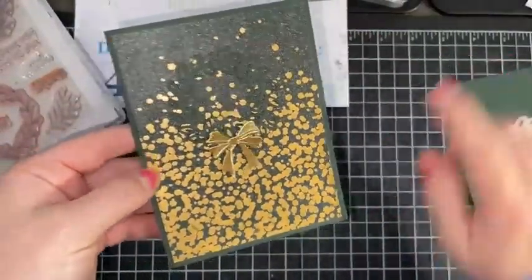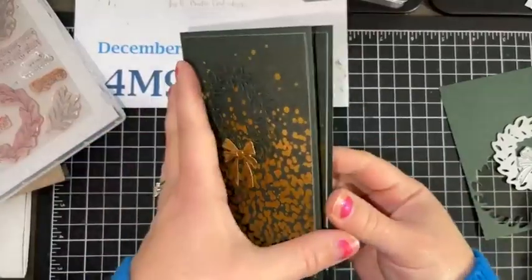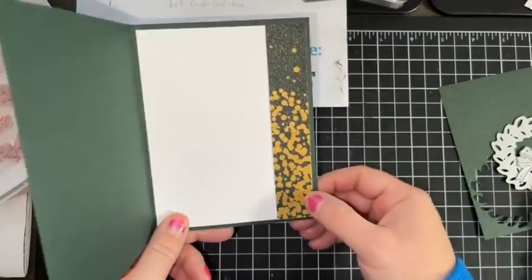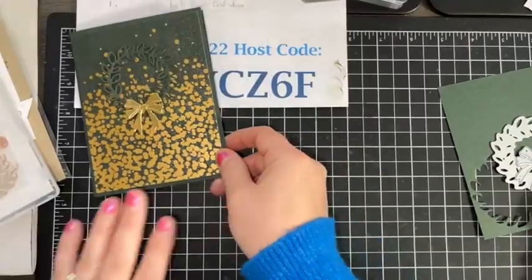We just had our card base, our layer of metallic shimmer paper, our wreath, a little bow, and then we decorated the inside here with basic white and the remaining strip from trimming down the 6x6. All right, so that's the Evening Evergreen variation.